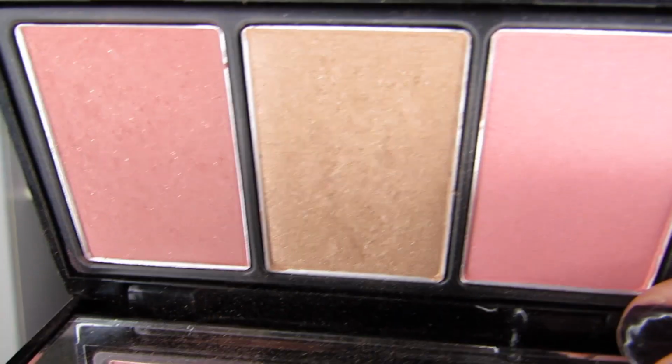Some people have issues. I'm done with this brush, I'm going to go into the highlight now. And the middle one is the highlighter I'm going to use, so the same palette.